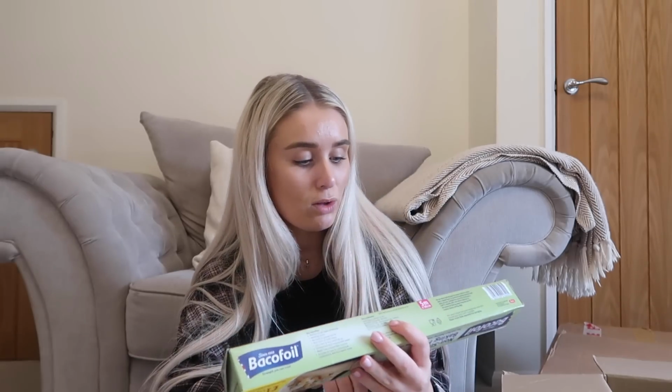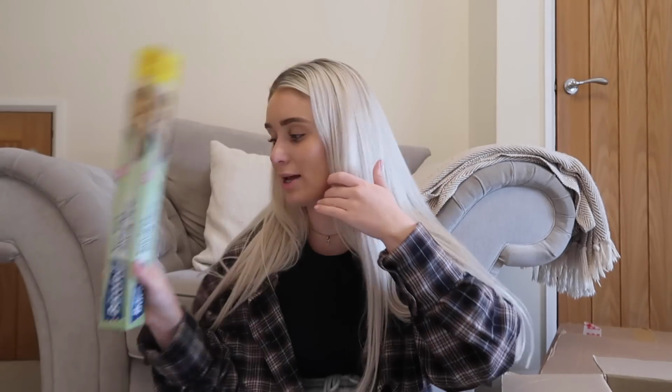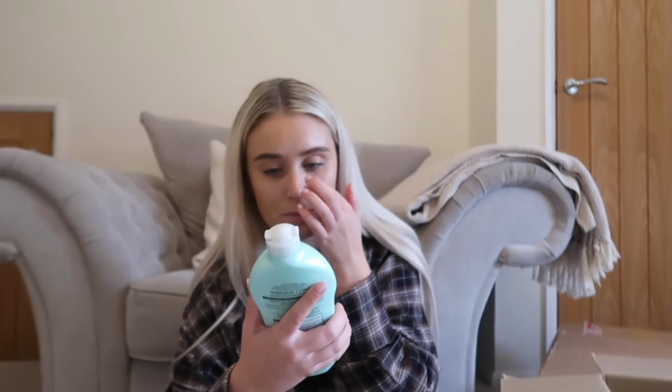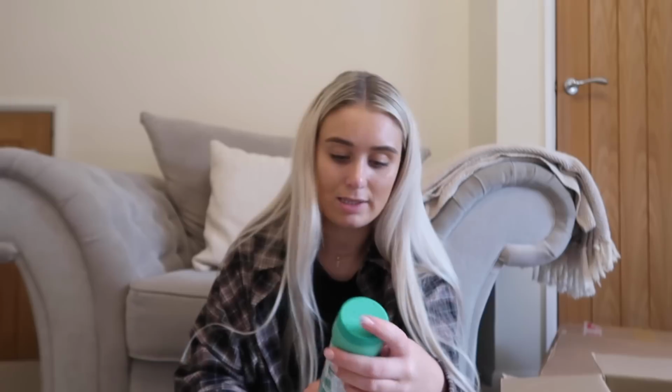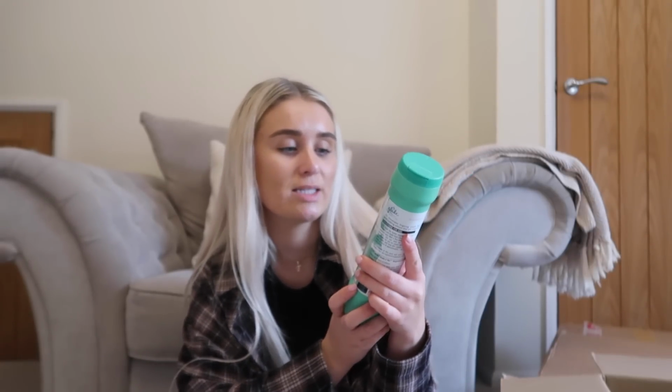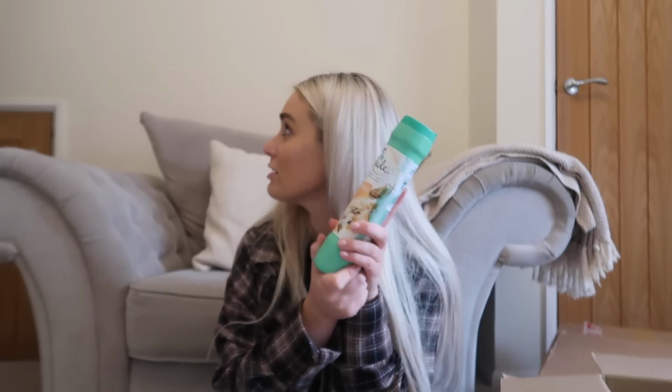I then picked up some non-stick baking paper just because we haven't had any of that in a while. And tis the season to bake all of the time. I picked up some Garnier body lotion. I absolutely love this stuff and I've not had it in the longest time. Got it in the scent Shea Butter and it says it's for very dry skin. But I just needed some new moisturiser. Then picked up some Glade Shake and Vac in the scent Magnolia and Vanilla.